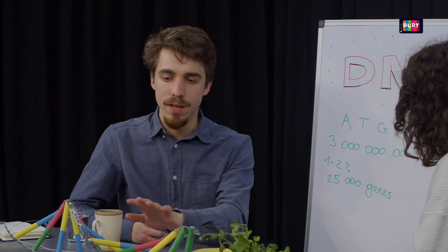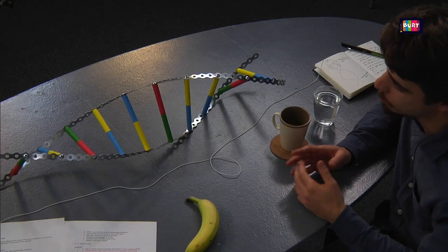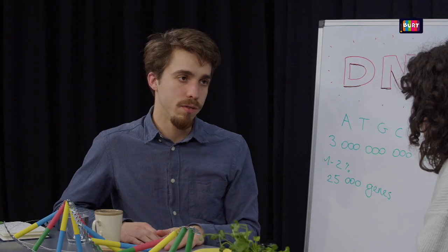Remember that this is only around 70 years ago that scientists discovered that it looks like this and what it is about. So we're still learning a lot about it. To give you an idea, the human DNA was only mostly figured out in the year 2000, and only very recently we figured out the whole human genome.